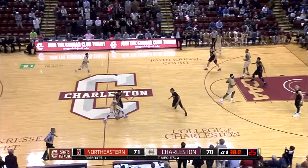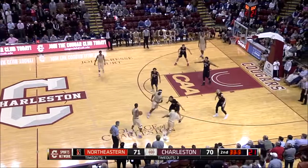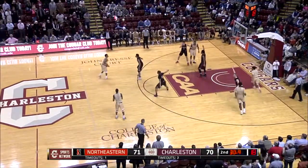Ball's been inbounded. Joe Chile has it. He's in the front court. And it's just dummy pressure back to zone. As Danny mentioned, they're still in the zone, as Cam Johnson has it.